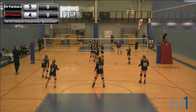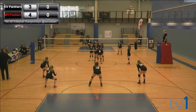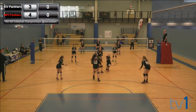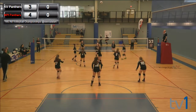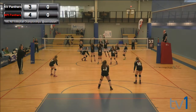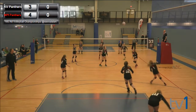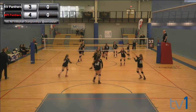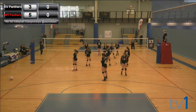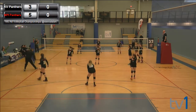Serving the ball here now for KV is number 16, Scott. Scott with the serve. Pike with the pass. Free ball from Oliver. Jones with the pass. McLeod in the middle. Tedford with the swing. Gibbons with the dig. A chase down. A free ball from Miller. And that free ball is going to score. Lots of defensive effort there from the Panthers' sides. MPI with a point.